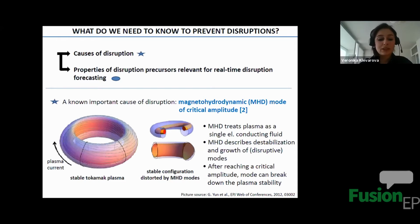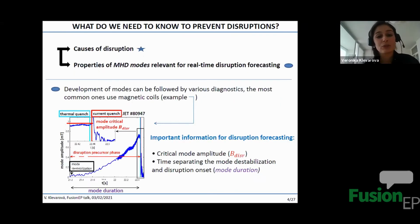So once we have identified the frequent cause of the disruptions, which are the MHD modes, we might now try to investigate the properties that are relevant for the real-time disruption forecasting. First, we should know how to look at and follow the evolution of the modes. The development of the modes can be followed by various diagnostics.